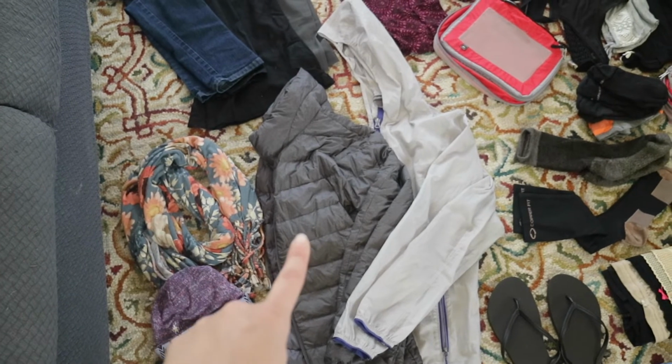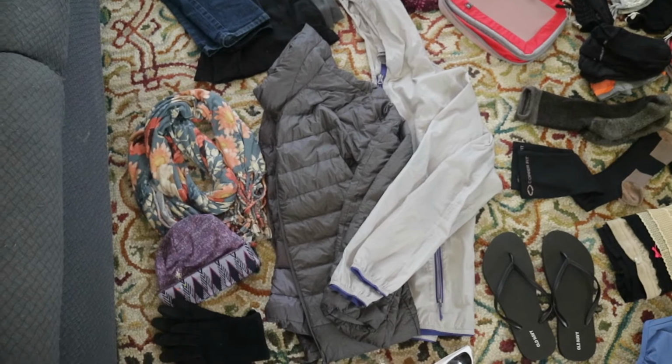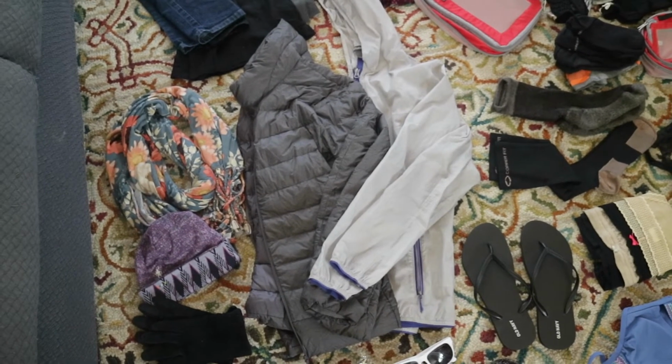Then I have my puffer coat. It's just a little puffer jacket. Folds up really small, but it's also really warm because it's all down.